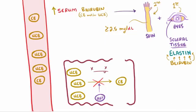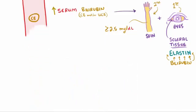Now, as you might imagine, after looking at this process, there are quite a few potential pitfalls along the way that can lead to jaundice, and they're lumped together depending on whether they have more unconjugated bilirubin in the blood, or more conjugated bilirubin in the blood, or more of both in the blood.